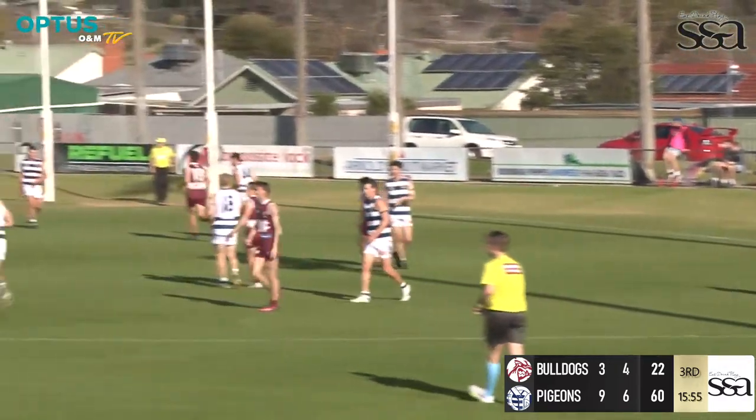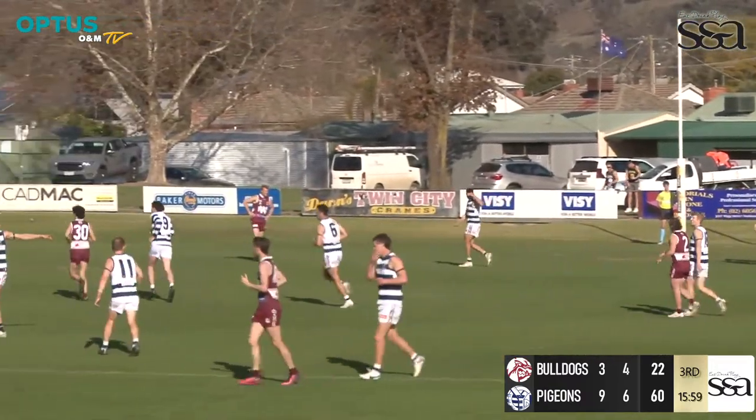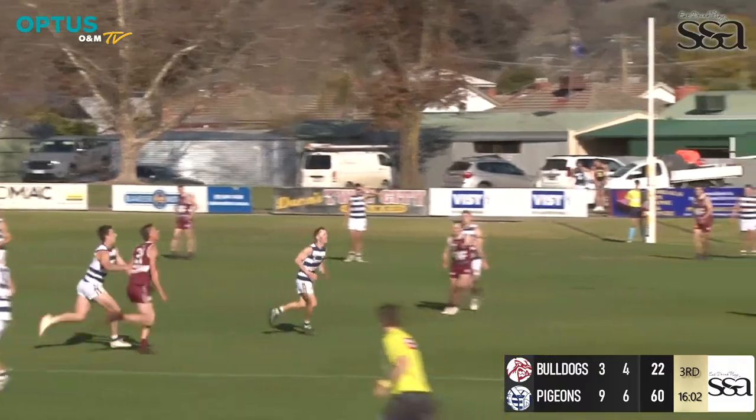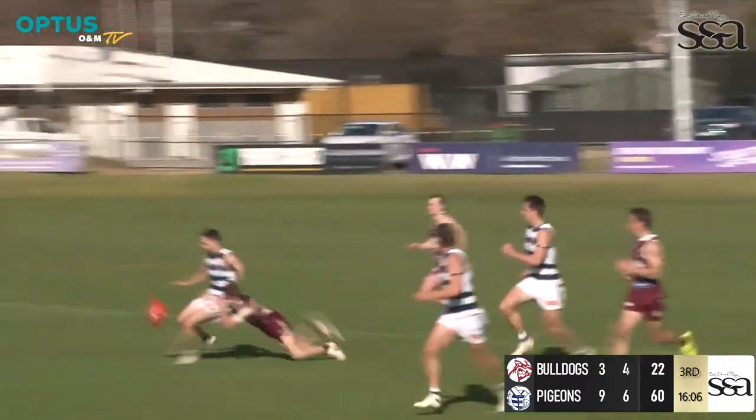It's a really good contest. You just saw Oscar Wilding bowl over one of the Yarrawonga boys as well. So he's trying to influence the game any way he can. He has had a quiet game so far. He's only gone one game without a goal this year, has Oscar Wilding.